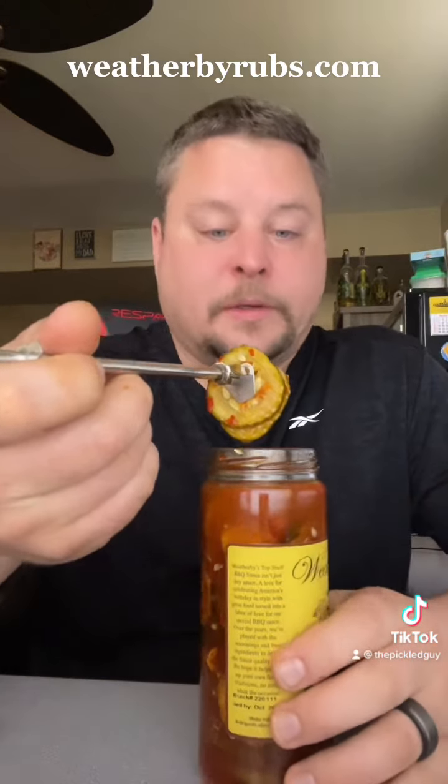Decent sized pickle. Has a lot of spices on it. Nice and crunchy. It's a sweeter pickle. Really good flavor. But man, that heat just kicks in as soon as you popped it in your mouth. Really, really hot.